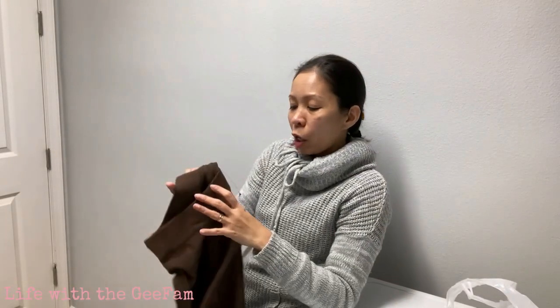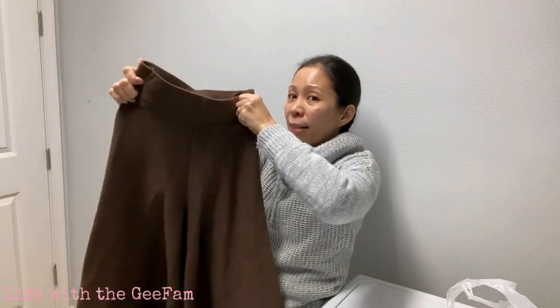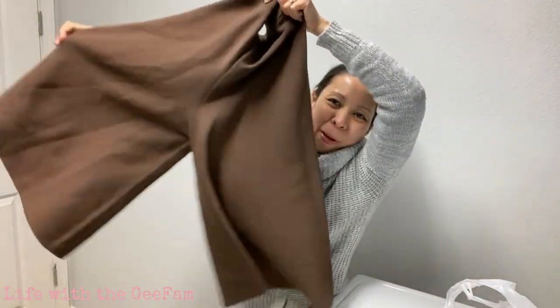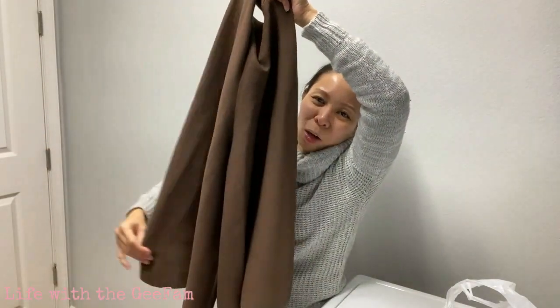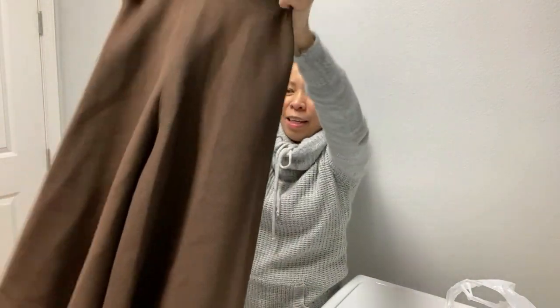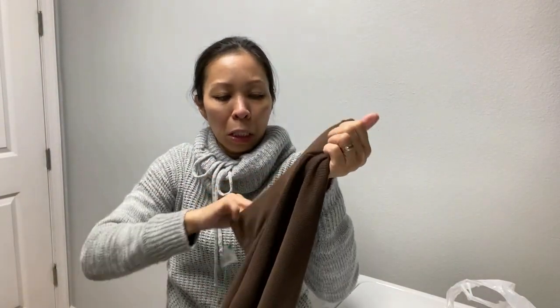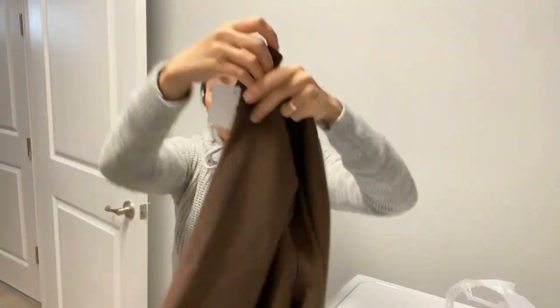And the last one is this brown pants. You think it's a skirt, but it's actually pants. It's flowy and huge and has a huge opening at the bottom. It looks like a skirt there. It's nice. I don't know the brand of this. It's also $4.19. That's it, guys.